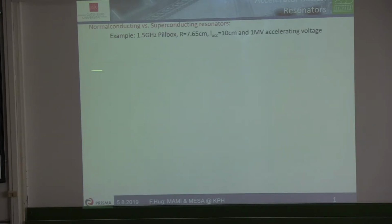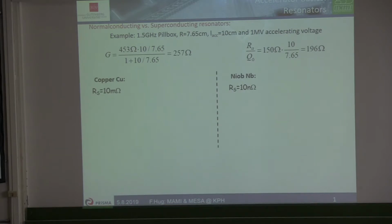On the next sheet you just see a calculation example. If you are running a 1.5 gigahertz pillbox cavity, a pillbox cavity is just a cylinder. Real cavities are shaped a little bit differently, but this is easiest to calculate. Then you can calculate the 2 geometrical factors, and now you can put in 2 different types of materials. One is normal conducting copper, whose surface resistivity is roughly a milliohm at the frequency of 1.5 gigahertz. Or you can use superconducting niobium, which has 10 nano-ohm. The quality factors are in the 10,000s for copper and around 10 to the 10 for niobium.